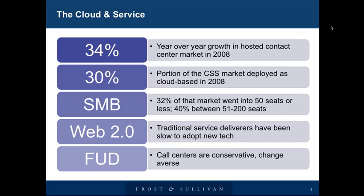CSS itself is an offshoot of CRM and help desk systems. It's the tool that helps identify what a customer's actual problem is and finds the solution to it, and it includes things like case tracking, the problem resolution engine, the knowledge base, and the knowledge management software. And already 30% of that stuff is going in through the cloud instead of on-premises.